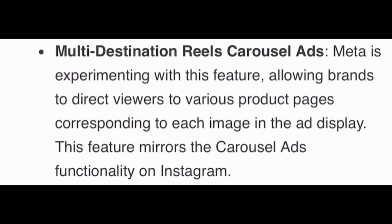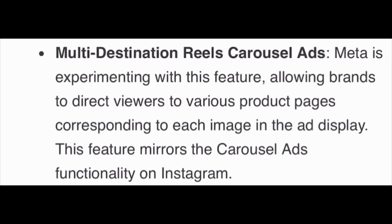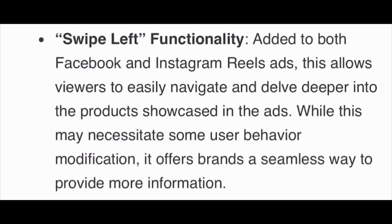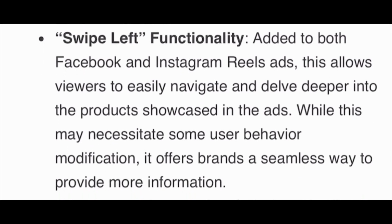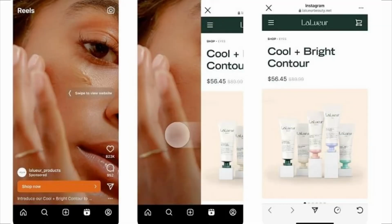So number two feature is multi-destination Reels carousel ad. Meta is experimenting with this feature, allowing brands to direct viewers to various product pages corresponding to each image in the ad display. This feature mirrors carousel ad functionality on Instagram. So the next feature is swipe left functionality, right? Added to both Facebook and Instagram Reel ads, this allows viewers to easily navigate and delve deeper into the products showcased in the ads. While this may necessitate some user behavior modification, it offers brands a seamless way to provide more information. So guys, this update is actually amazing.